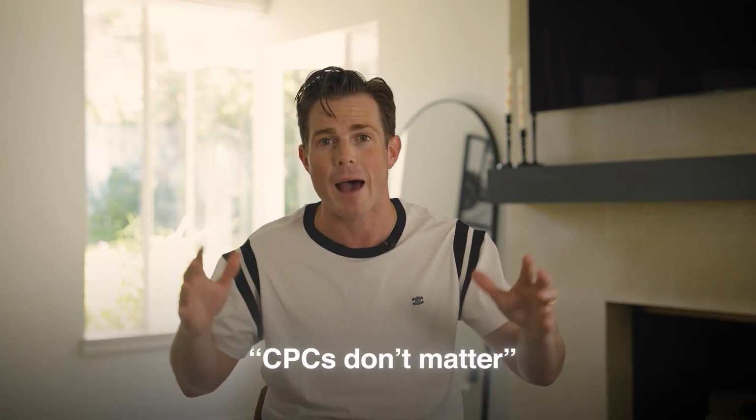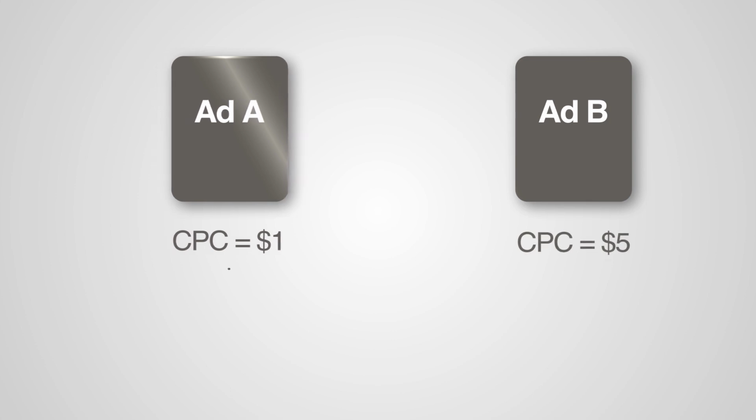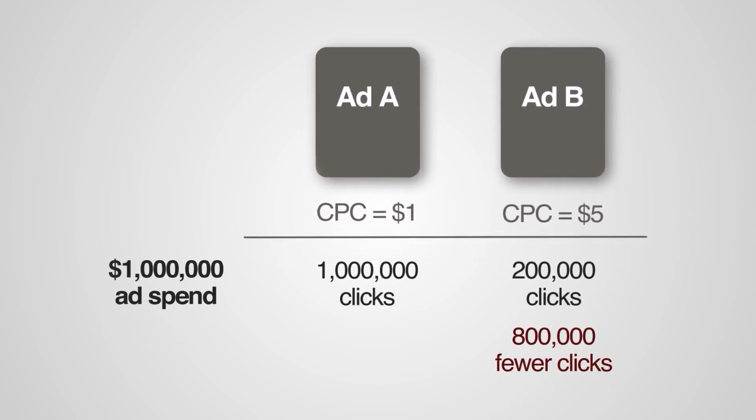But before we wrap up, I need to address the biggest lie in marketing, that CPCs don't matter. Let me break this down with simple math. Say you have 2 ads with identical traffic quality. Ad A costs $1 per click and ad B costs $5 per click. And so if you had $1 million in ad spend, ad A would get you 1 million clicks and ad B would get you 200,000 clicks. That's 800,000 fewer clicks and potential customers between ad A and ad B.